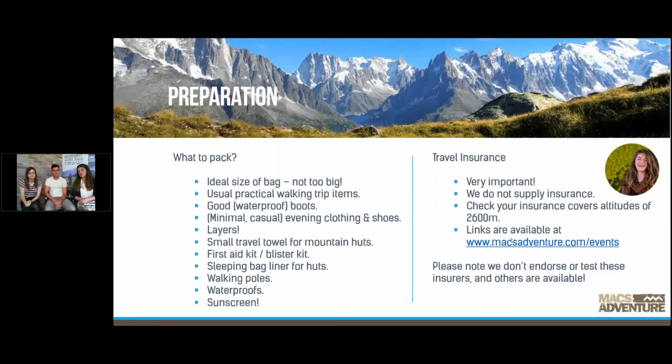And of course, sunscreen, sunglasses, sun hat. Sometimes you don't realize how hot it's going to be, so just stay hydrated. You don't want to get heat stroke or anything like that, because a lot of the places are pretty unsheltered, so you can't really go sit in the shade to cool down. So sunscreen, lots and lots of sunscreen.